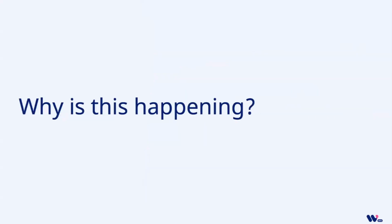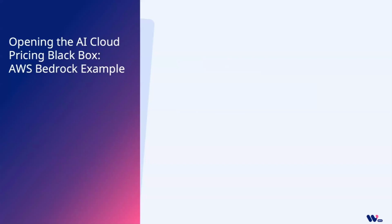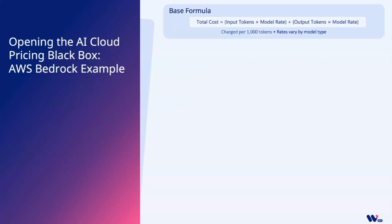So why is this happening? Before we dive in to the reasons, first let's understand the pricing structure of AI costs in the cloud, and we will take AWS Bedrock as an example. So first of all, we have a base formula. The total cost of the pricing of Bedrock comes from input tokens times the model rate, model is like the LLM model, plus the output tokens times the model rate. And it is charged per 1,000 tokens, and rates vary by model type.